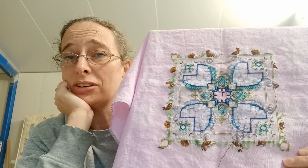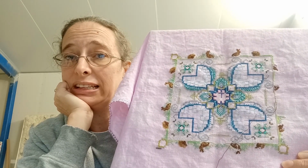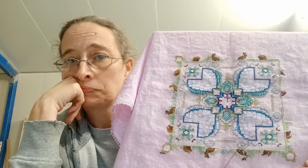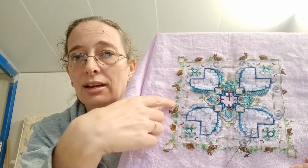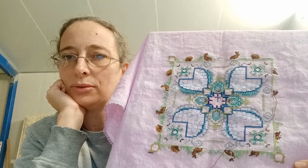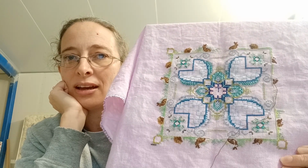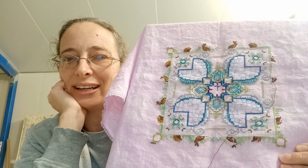So I'm starting to get to the point where some of the colors are completely finished. So there's a bit of green that runs under the hedgehogs, and that's all done. There's a little bit of green in the bunnies. And obviously where I haven't even started the bunnies, I've still got those two to do. So we're getting to the end. The end is in sight, but I would hope not an entire full week.